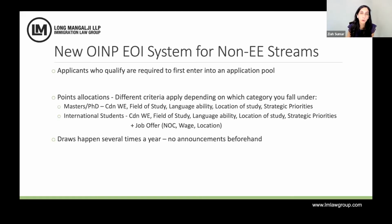So with Express Entry, when Elizabeth was talking about the three different streams that you could qualify in, Express Entry was one pool. Regardless, you would always go into the same pool of candidates. With Ontario, they have changed the way that they do this. It's a separate pool based on each specific stream that they have. We'll talk about the different streams in a moment. But basically the first step is to create a profile and go into the application pool for that particular program. What happens when you're in that pool is you're given a score, and each category uses different criteria to calculate that score. Now, when we're looking at these non-Express Entry streams, there are some categories of points that are the same.